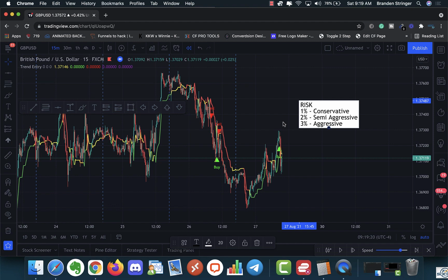Your lot size, but your risk also determines what you're going to choose. So that's like one big calculation. For example, if I have a 30 pip stop loss, now my risk is going to determine my lot size based off that 30 pip stop loss. If I did 1% risk with a 30 pip stop loss on a $1,000 account, I'm risking $10. 2% risk off that 30 pip stop loss on $1,000, I'm risking $20. 3% risk, I'm risking $30.